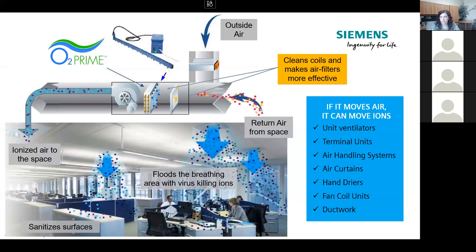Through this positive and negative ion generation, those small particles are suddenly charged, and they start to attract to each other, and they agglomerate in size. They get bigger and bigger until they reach a point where they actually are picked up by the filtration system. So they're no longer going to bypass the filter, and it makes those filters more effective and more efficient.